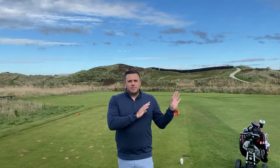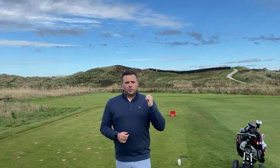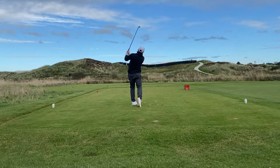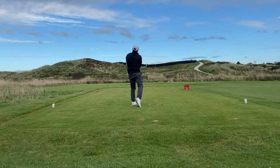Depending on which tee you play from depends on which marker you're aiming for. So we're off the white, so the white sleeper that we've got there is where we're aiming for the center of the green. We'll show you when we get to the top of the hill exactly what it looks like as well, but I've played here before and it is tricky to say the least. So the three of us are going to have a go right now. That's a delight. Lovely.